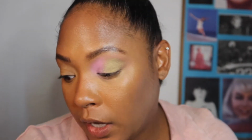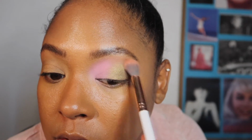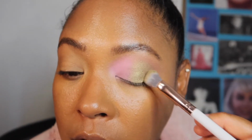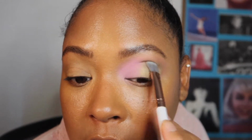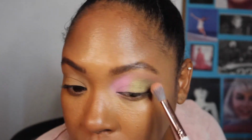Okay, and then I'm going to take the brush I had previously with Runyon Canyon and just blend out that shade with the brown. So everything is really seamless. Ooh, I like it. I'm going to go back into Rodeo Drive a little bit. I love this color. It kind of has a green vibe to it too, but more of that antique type gold. I love that. And I don't really think I have a color like that in my collection.